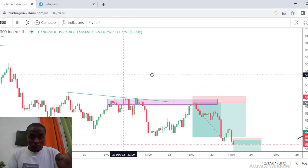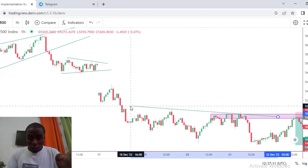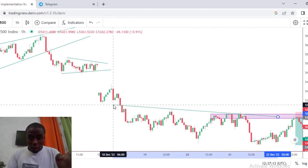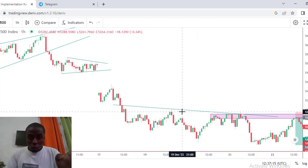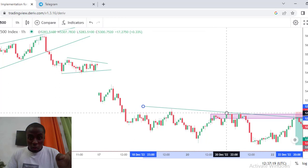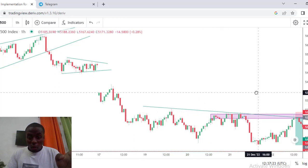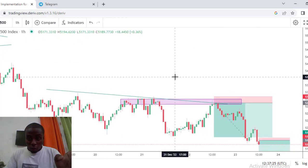Okay, let's just place this like this. So you try to drag and then you just connect them. So when you connect, now when price pulls back to the zone, you are going to see a rejection, especially when it coincides with horizontal support, right? So look at it there.